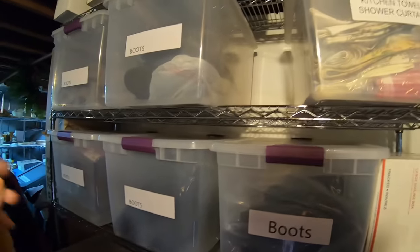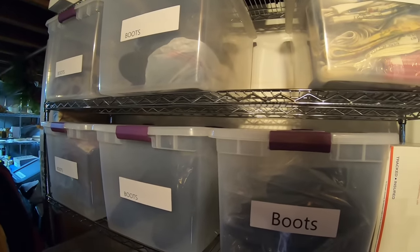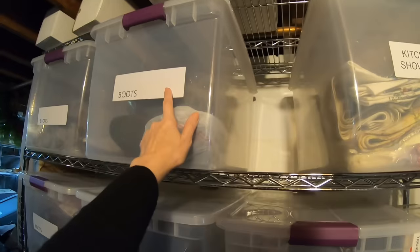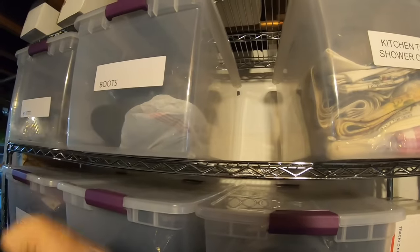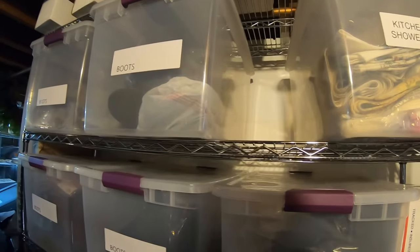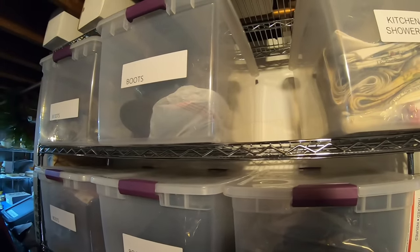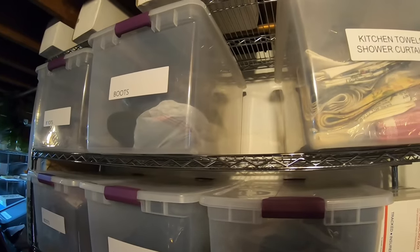Some of them are categorized by like rain boots and snow boots, like weather boots, and other ones are fashion boots, mostly by colors. So they're going to be in here because these are my brown boots. I just know that. I could put the color on it in case anybody is ever shipping out for me, but Lisa's the only one that ships for me when I go on vacation and she knows the routine. All right, so I'm going to grab the boots out of here and that completes pulling that order.